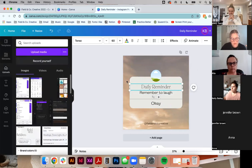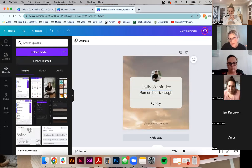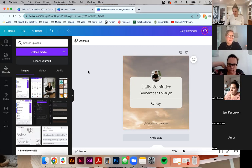Then I'm going to find a photo of myself and just drag, and you see how it went in there. You can drag it, drop it into there. I wouldn't post this because it means nothing. It just says, remember to laugh. I would change what it says, but it's super easy to be able to create something custom. So this doesn't look exactly like somebody else would have posted. We've really changed it a lot from the template.